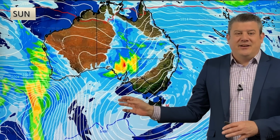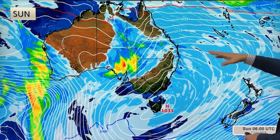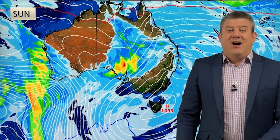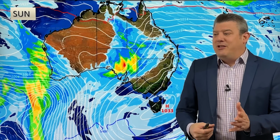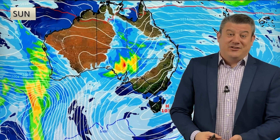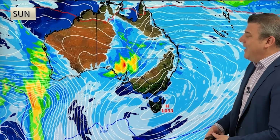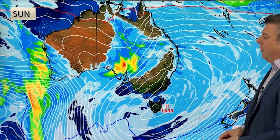And here's the interesting note. As we go through the weekend, this high pressure zone stretches all the way up to Fiji and all the way down to the ice caps. So that is a huge area of high pressure, and we use words like ginormous and massive when the high itself is larger than Australia. It's not often that happens, but a few times a year we do get that. This is the second time or third time this year we've had a really big block of high pressure.